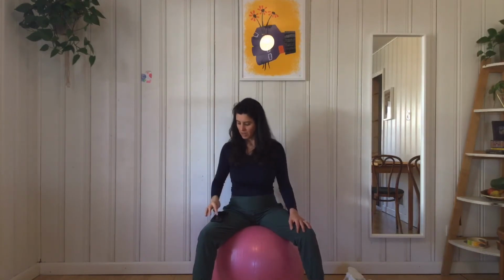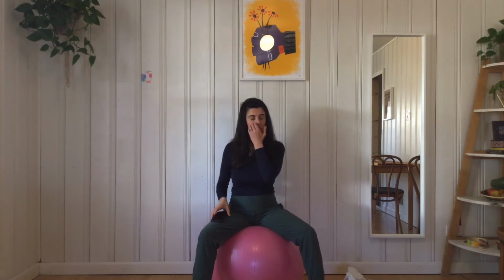Take a deep breath in and a full breath out. A few breaths like that. So cleansing out. If you got a little dizzy, that's totally normal. Make sure that you're always having someone support you when you do this breath. Okay, take a sip of water, move around, resetting.